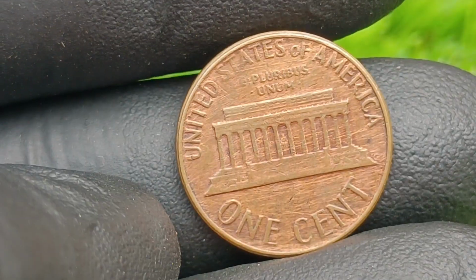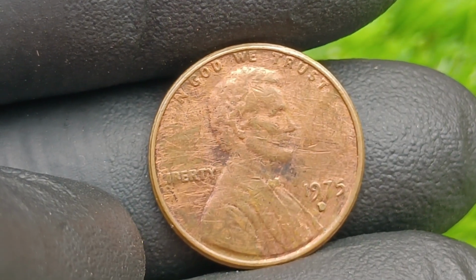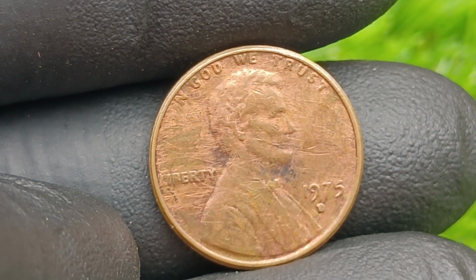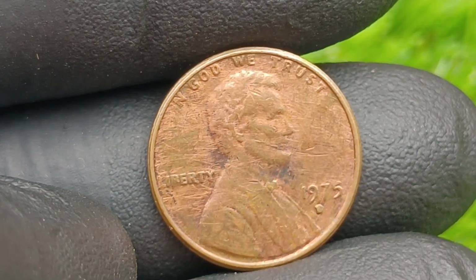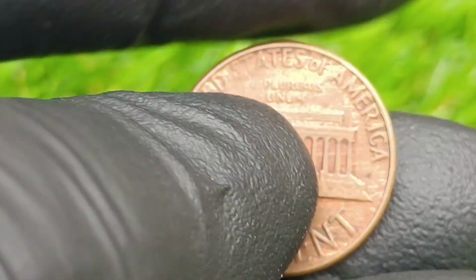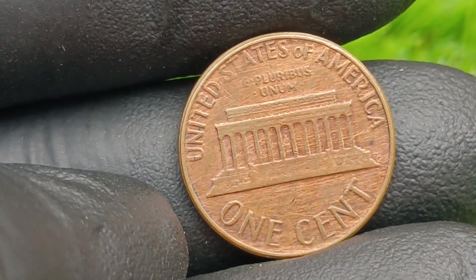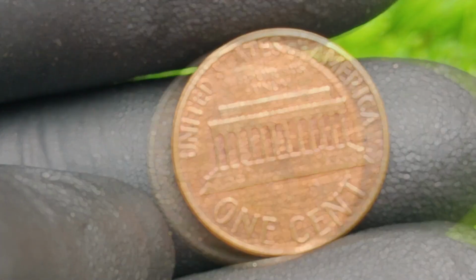And the 1975 D penny is particularly special because during the period the mint was under pressure with high production numbers, leading to increased chances of mistakes slipping through quality control. And when you factor in that the Denver Mint had unique striking pressures compared to Philadelphia or San Francisco, you begin to realize why a coin with the D mint mark could carry anomalies unseen elsewhere.